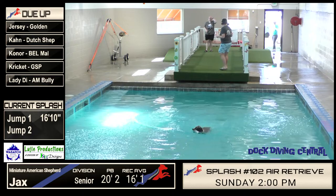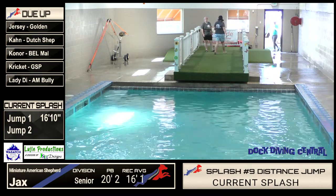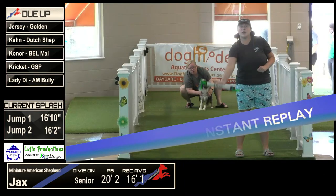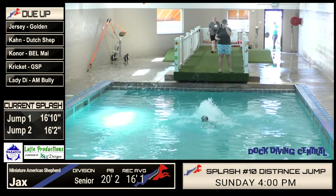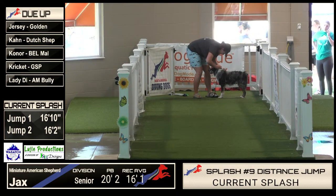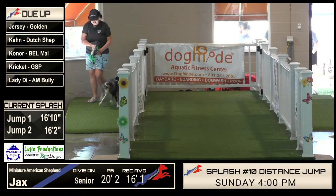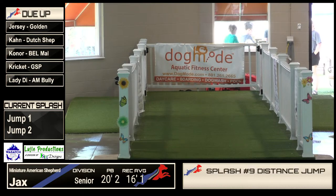Good boy, Jax. Jump number two going to be another really good one. Good boy, Jax. Number two, a good one, just a little bit shorter, coming in at 16 feet 2 inches. Good boy.